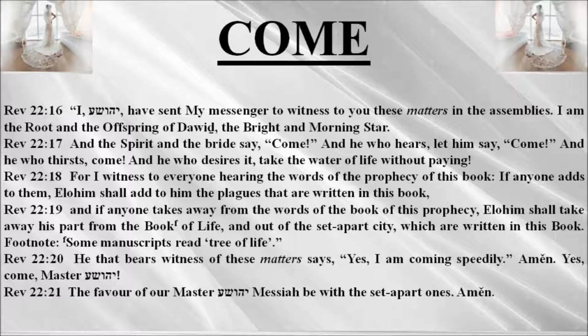Somebody was digging for themselves broken cisterns that came to naught. First of all, they forsook the living water. Come, drink of the living water. And let us quit hewing out for ourselves broken cisterns that don't hold a thing. He that bears witness of these says, Yes, I am coming speedily. Amen. Yes, come, Master Yeshua. The favor of our Master Yeshua Messiah be with the set-apart ones.